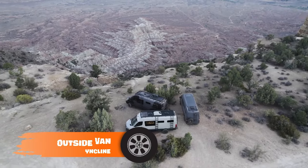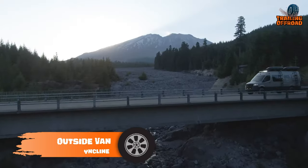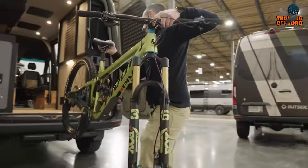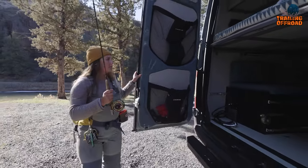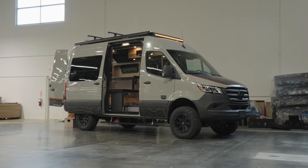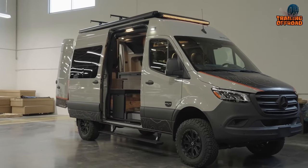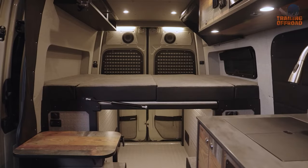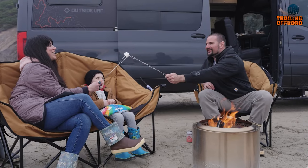Named Syncline for its unique ability to seamlessly fold landscapes into its versatile design, this 2013 Sprinter Adventure Van from Outside Vans is your ticket to bringing the outdoor lifestyle wherever you roam. Tailored for both utility and leisure, Syncline features galley essentials such as a fridge, stove, and ample storage, ensuring you're fully equipped for playtime in rugged terrain. Its customizable features, including pull-out bunks and bonus cargo space, make Syncline ideal for family trips.